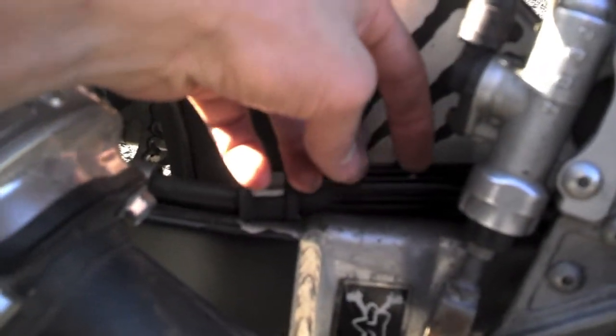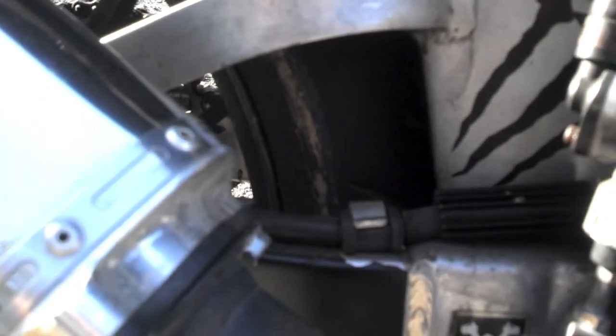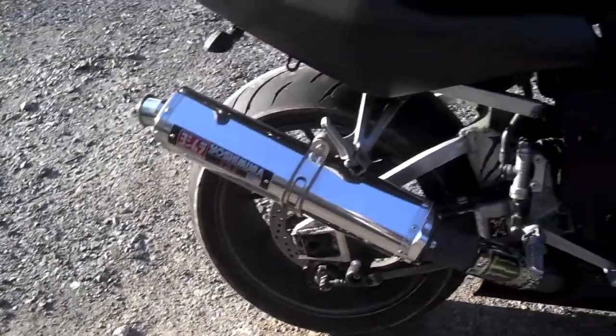A brake line air cooler. I just actually made these things up. This is just like a computer chip cooler, just a heat diffuser thing, and I actually just put them on my brake lines on my bikes. It would probably be more functional if it was closer to the caliper.